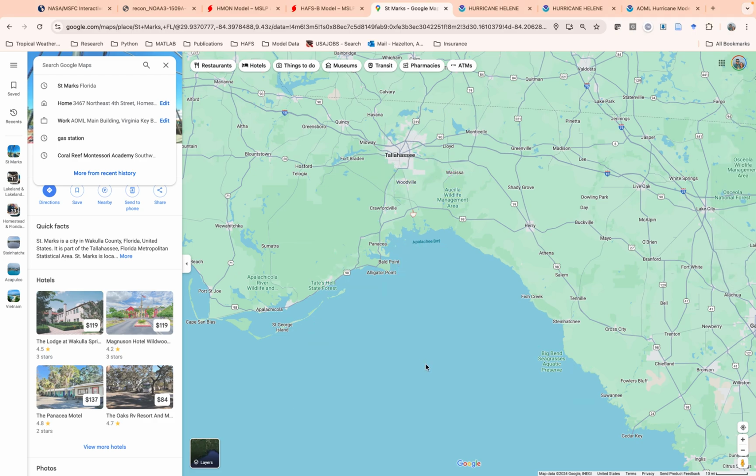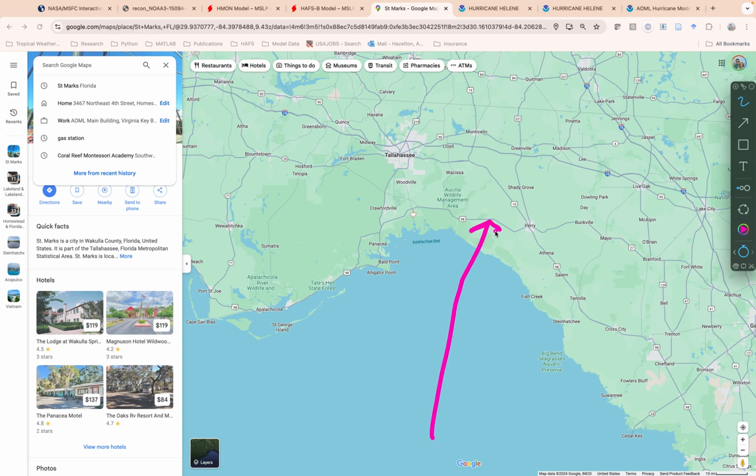Some of the other options would be, like I said, if it comes in a little further right, if it comes up here into the St. Mark's or some of the wildlife refuge area there east of St. Mark's, there isn't a whole lot right on the coast here. You still obviously have a lot of wind and surge in Steinhatchee, Cedar Key, and these coastal communities, but the worst of the surge would hopefully be confined to this area a little bit here.